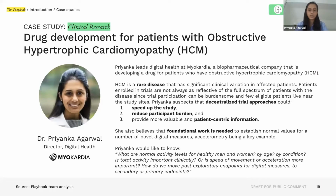Yeah, absolutely. So one of the areas that Myokardia is focused on is the treatment of hypertrophic cardiomyopathy, which is the most common inherited cardiomyopathy. And it's a terrible disease in which, you often hear about it when an athlete suddenly dies. And so Myokardia is developing what will be the first targeted therapy for this disease space. And we just recently released our phase 3 study results, which were really wonderful.